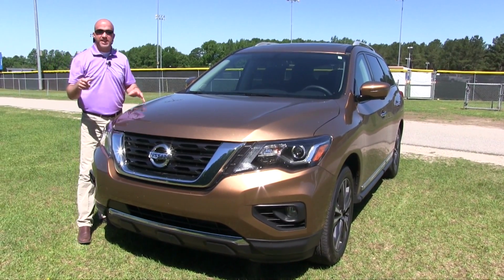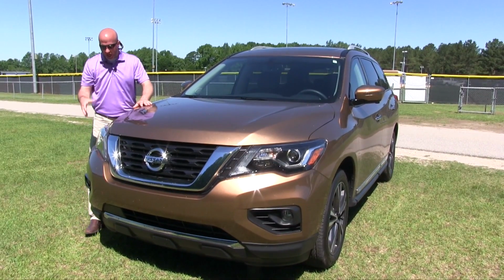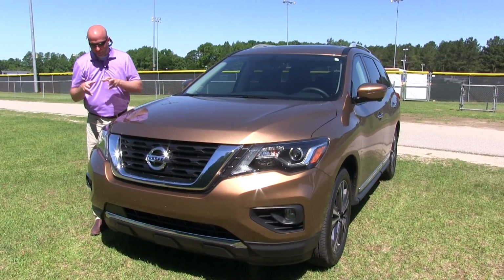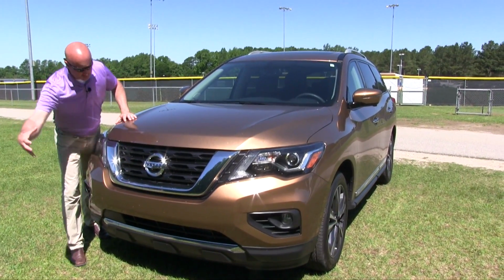Now, as for the headlights, this is typical with the industry. Nice sweeping huge headlights under a huge lens and dynamic projection headlights. Fog lights tucked down low and a lot of airflow, of course, sweeping through the middle.